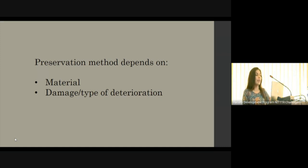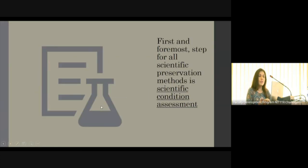Preservation would depend on the material, and secondly, the damage type, what kind of damage they are experiencing. So the first and foremost step for all scientific preservation is the scientific condition assessment.